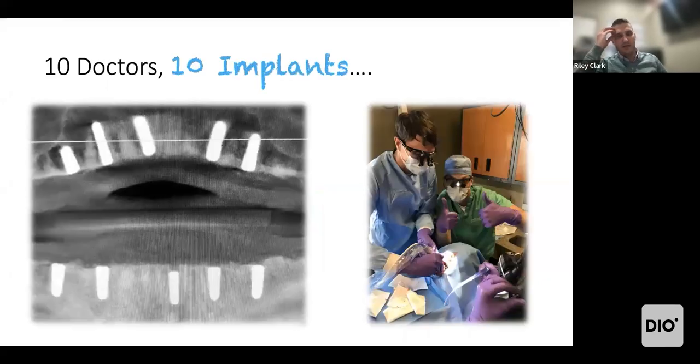This was a class we taught not that long ago where I had 10 doctors in a class. All 10 of the doctors had never placed an implant before. We planned out a case, we printed surgical guides, and every one of the doctors came up and they all placed an implant. And look how the case turned out. Those are 10 implants placed by 10 brand new doctors, new to implants. And look at the precision of that.